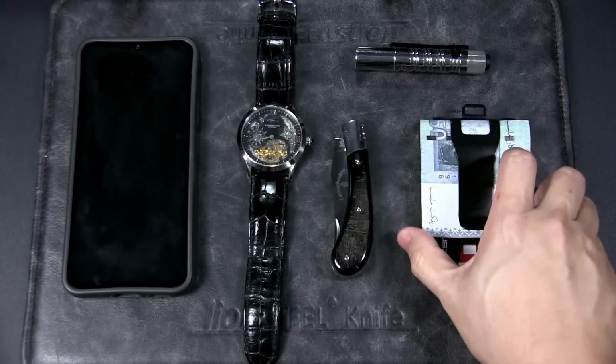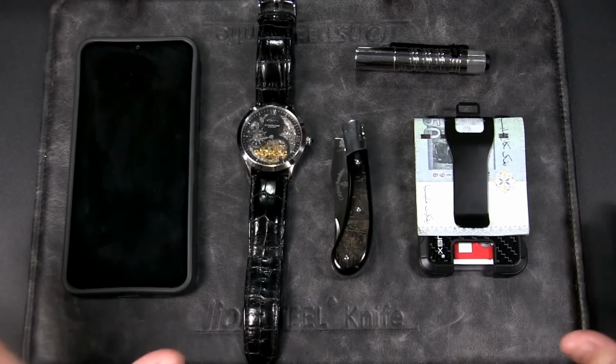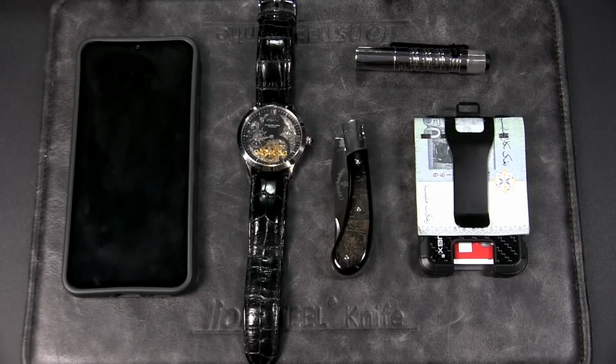So that's it, a simple fancy EDC loadout. Not a lot of items, but as I said, I'm carrying everything in the pocket, and I do want everything to match and just look the part.